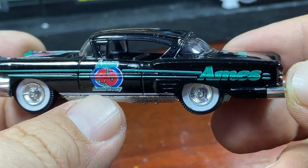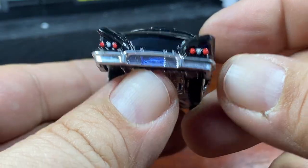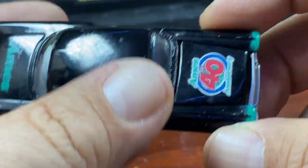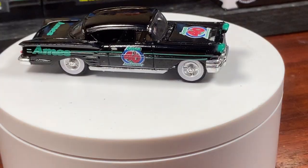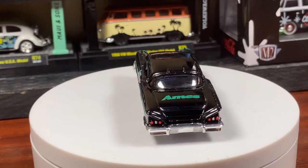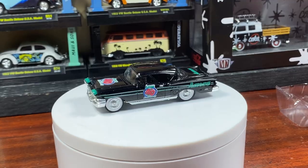Same Ames logo on the side, Ames on the back. Tampoed taillights in the back, separate bumper piece. Ames on the trunk. Ames on the side, and that same thing there. The paint leaves a little bit to be desired, but then again, this is a Racing Champions Mint. Not necessarily known for the highest quality, but they're decent cars. And you know, get some nostalgia going on.